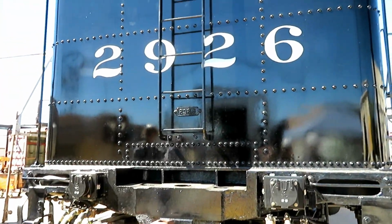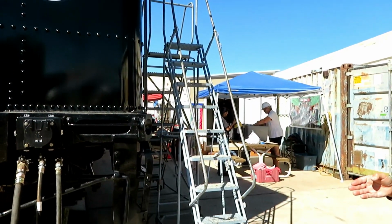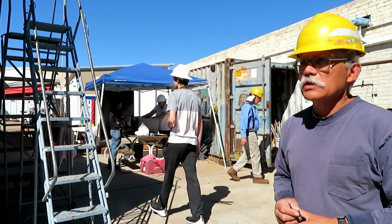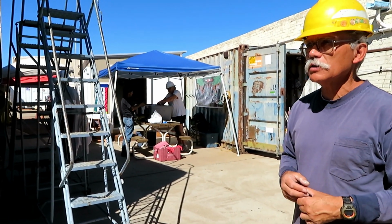What blows my mind is that in only 9 years of service, it managed to accumulate over 1 million miles. They had finished waxing it just before we got there, and boy was it shiny. What is that? It's a polymer. Wow.